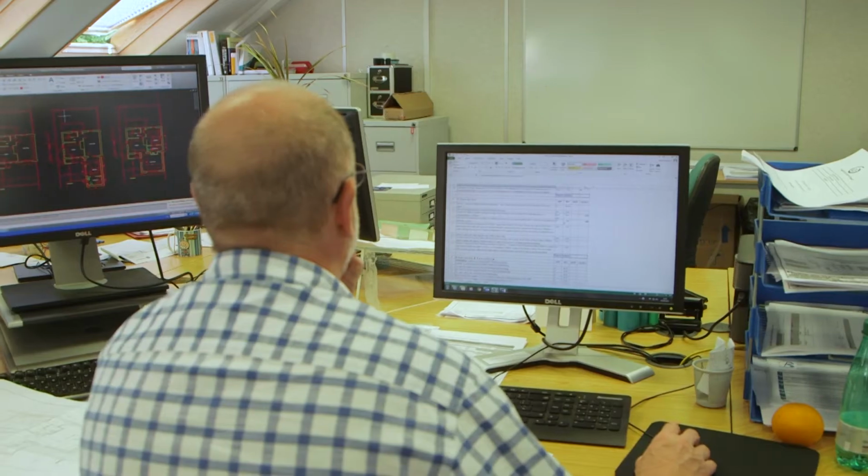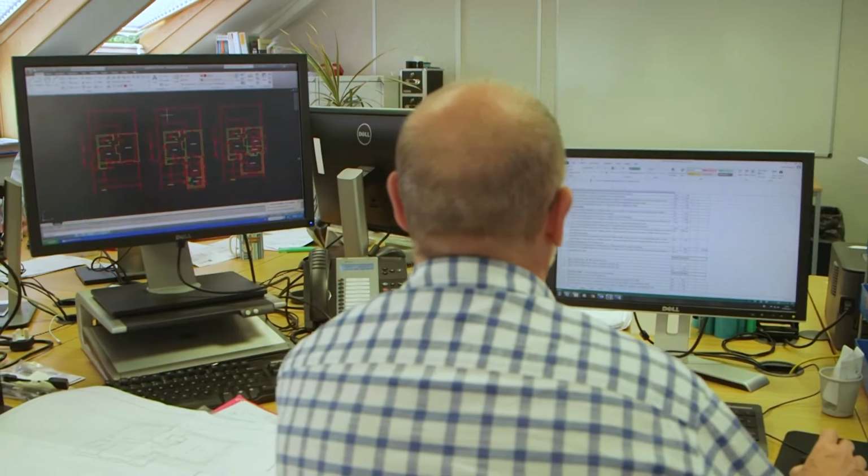When a GP refers a client to Care and Repair, the client is initially seen by a caseworker. Once the client's been assessed by the caseworker, they're referred on to one of the team, which could be the handy person, the occupational therapist, or the technical officer.